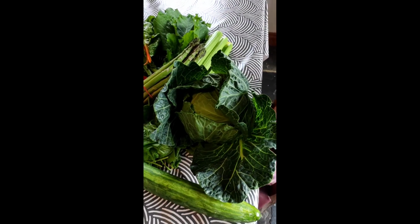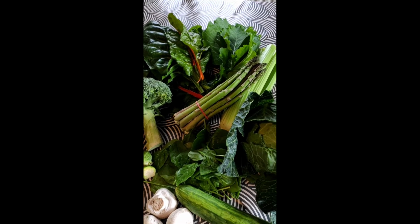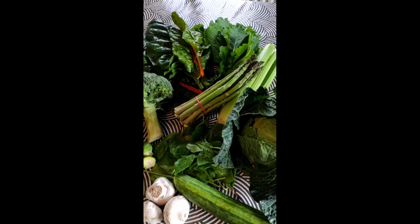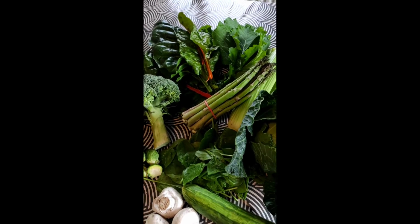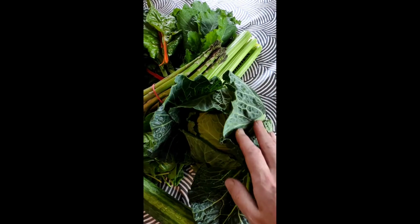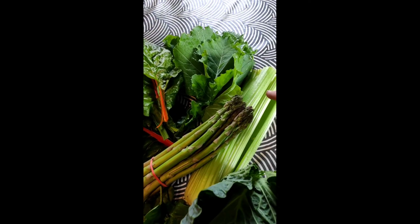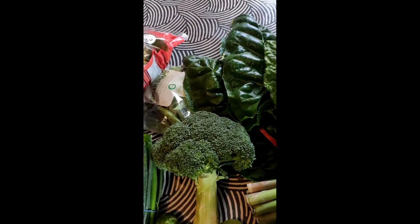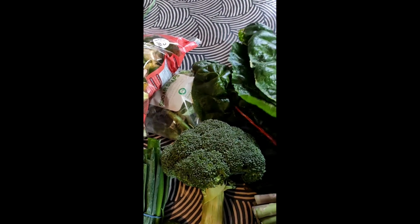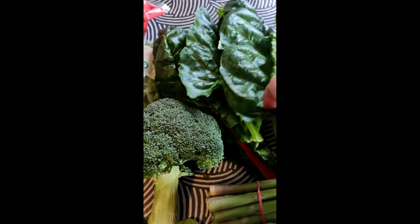So when you're looking at your plate, I always say to my clients, look, make sure at least a quarter of your plate, whether at lunch or dinner, is covered in green. And you can see here everything from our good old Savoy cabbage to asparagus, celery. I have some chard here from my own garden. Not something you see every day, admittedly, but look at the colour in those stems, full of antioxidants.